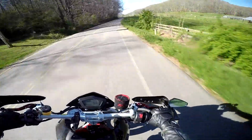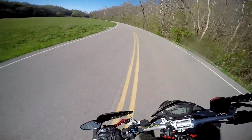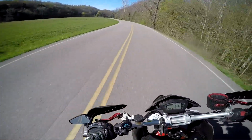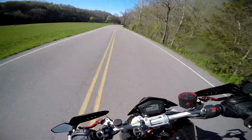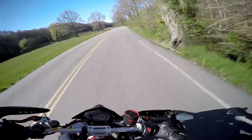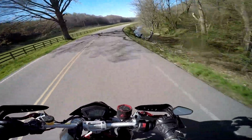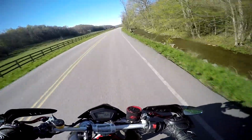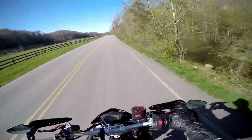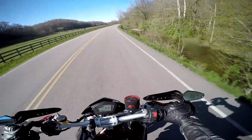Alright, we are back at my favorite section of Big East Fork. Get out of the road, squirrel! Oh, I hit him! I hit him! Get out of the road, squirrel! Oh, they're everywhere, dude. They're stupid. They just sit there and then they dart the last second. I'm sorry, I killed one. It's not my fault.